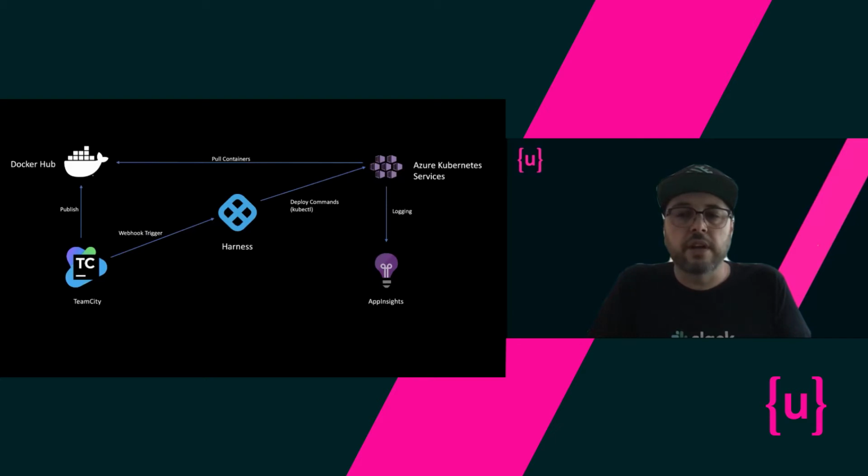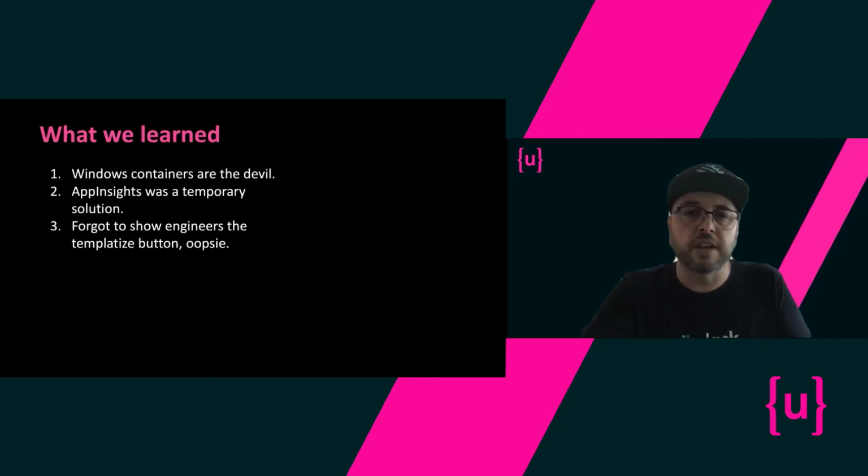We switched our logging to App Insights, but quickly learned we wanted something a little better and more robust there. Like I said before, at least back then, we haven't used them in a while, Windows containers are the devil, right? We had a couple of things still left that we hadn't converted yet. We probably should have just run those on VMs. Like I was saying before, we realized App Insights was a temporary solution.